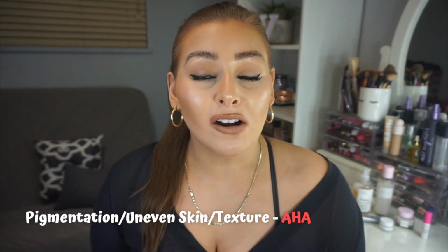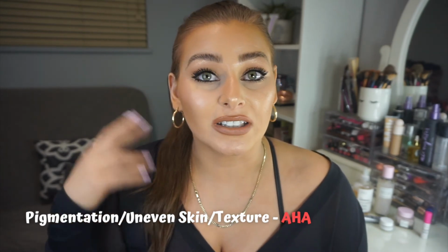If you're concerned about pigmentation, uneven skin tone, and texture, I personally would recommend AHAs. They're powerful exfoliators which can penetrate deep into the layers of your skin and really help smooth everything out and make you look like you have flawless, beautiful skin.